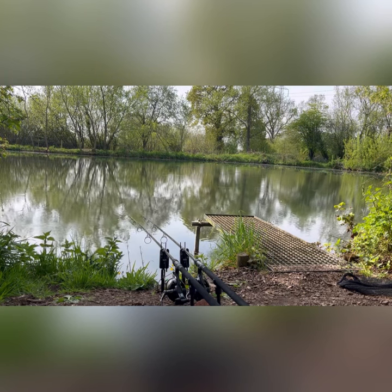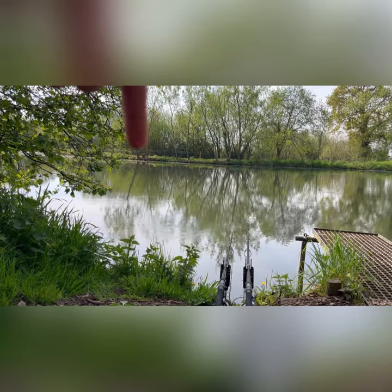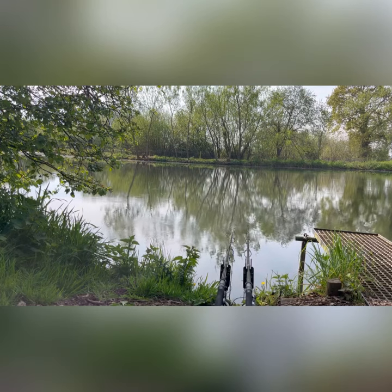And my left hand rod is just off of them stumps there. There's another very small clear patch, and then it goes into sediment from the leaves or whatever.